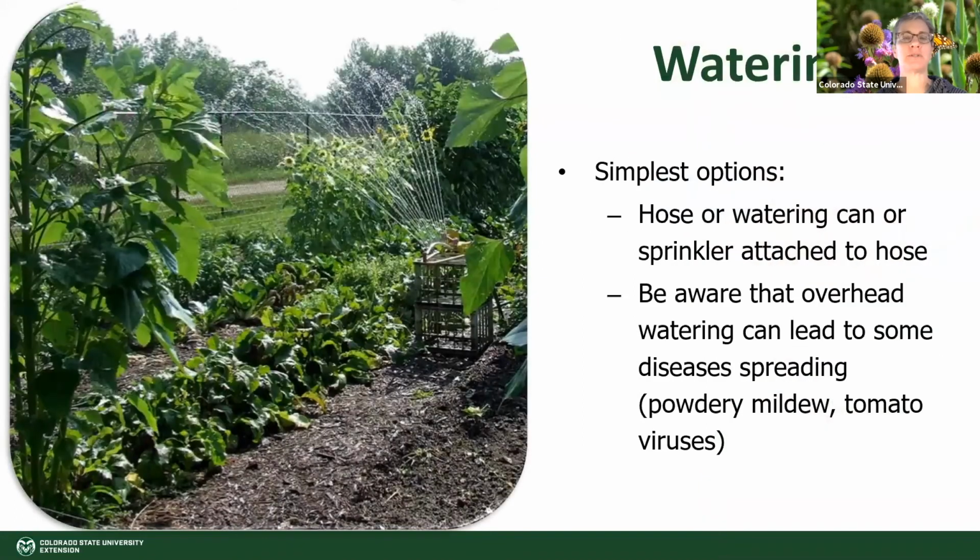So the simplest option for watering would be to go out there with a hose or a watering can and just water your plants by hand. You can also just use a sprinkler attached to a hose. That would be the simplest way to get water to your vegetable garden.